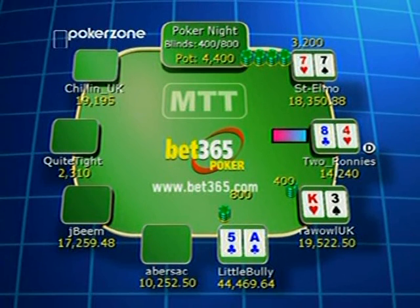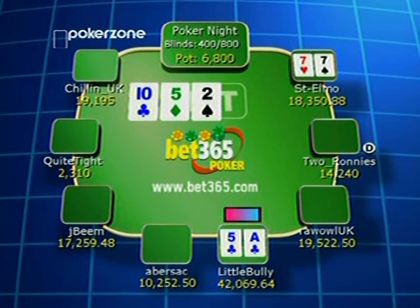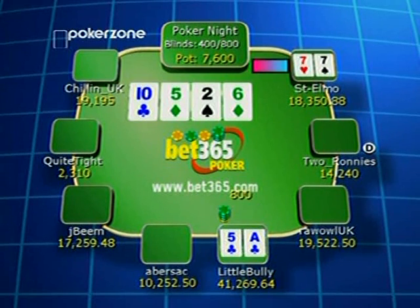See if we can, in our last section here before the break, pick up anything about Little Bully that lets us know why it is that he's done so well. Yeah. Happy to pay to see the flop, even though he knows he's out of position. He's picked up a 5. Surprised he doesn't bet there. I'm out of position, but I just want to see if you've not hit anything. St Elmo has the best of it, but also checks. That's not really going to change anything.